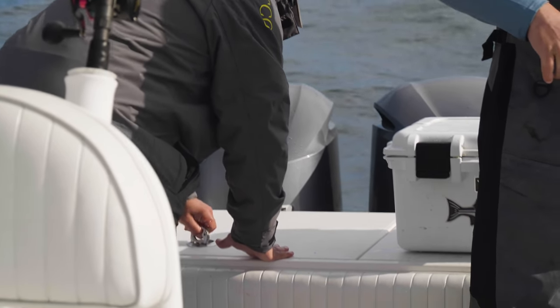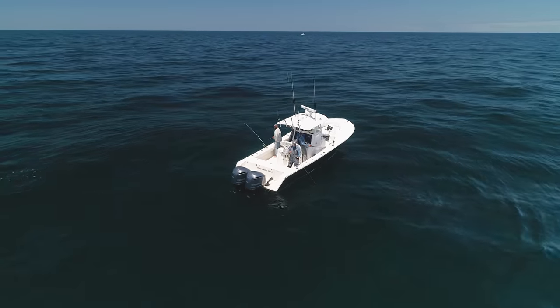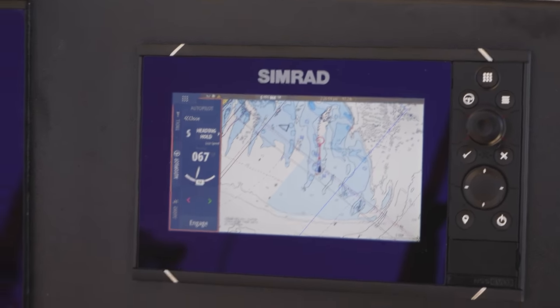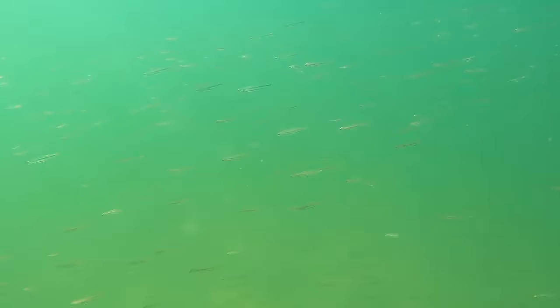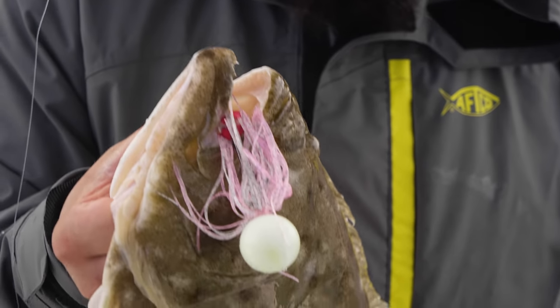Nantucket Shoals are a vast area of wildly fluctuating depths and strong currents. Their position, extending off the southeast corner of Nantucket, puts them at the confluence of the cold water from the backside of Cape Cod and the warm water from south of Martha's Vineyard. This makes them a baitfish factory, the nutrient-rich waters attracting species like sand eels, mackerel, and squid, with those species attracting predators like the summer flounder.